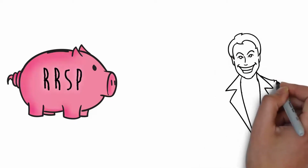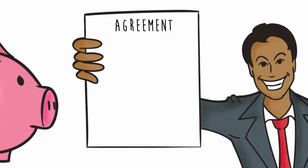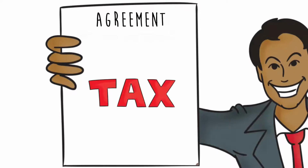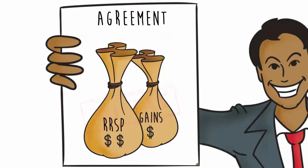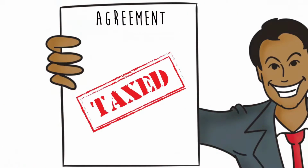And here's the deal. When you put funds into that account, you immediately enter into an agreement with CRA that has three main benefits. First, you will get a tax deduction for the year in which you deposit money into your RRSP. Any investment gains in that account will not be taxed when they are earned. And you will be taxed only when you take money out of that account at your marginal tax rate.